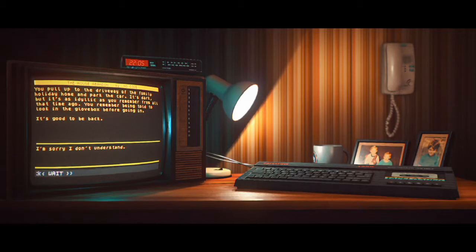You pull up to the driveway of the family holiday home. Park the car. It's dark. There's a delicacy room. Remember being told to look in the glove box before going in? Oh, whoops. Maybe I should have read that properly. Open glove box.